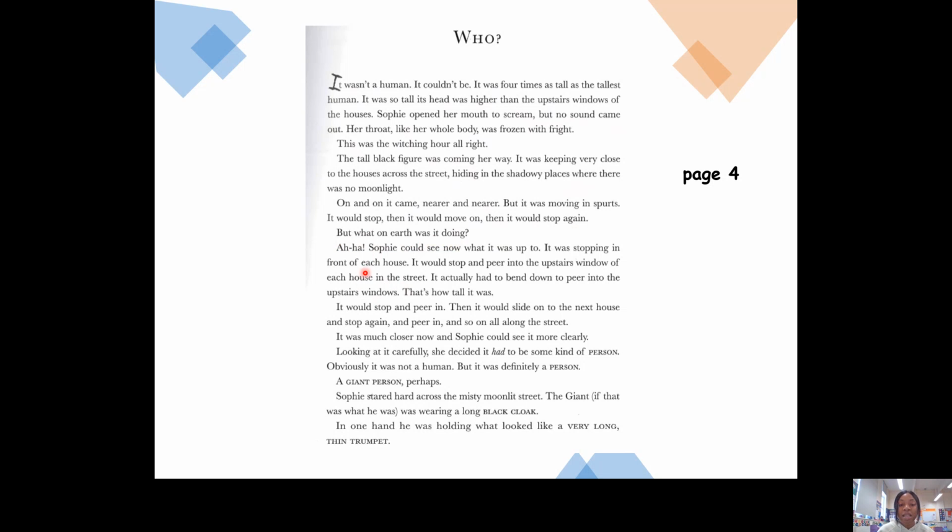Can you join in with me for this next paragraph? Aha! Sophie could see now what it was up to. It was stopping in front of each house. It would stop and peer, well done, into the upstairs window of each house in the street. It actually had to bend down to peer into the upstairs window. That's how tall it was.